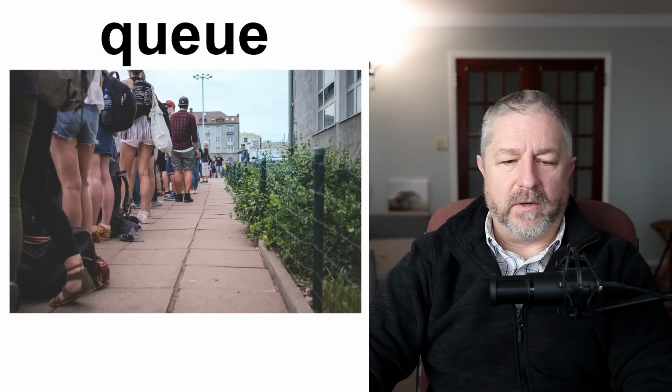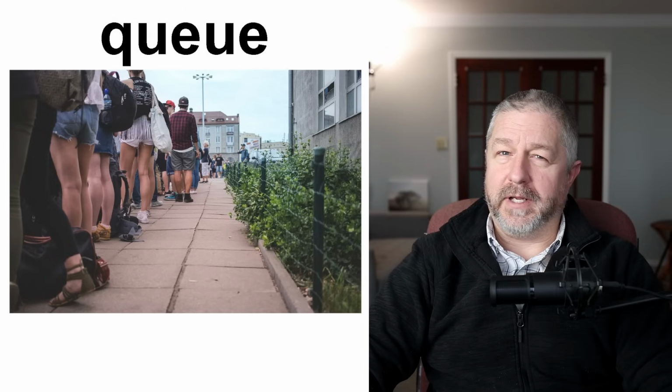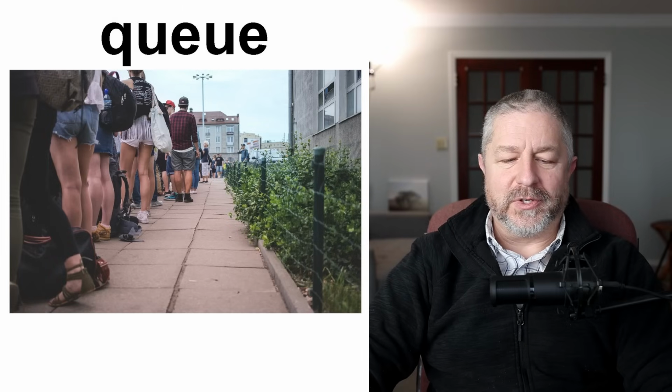Q. So it's just like the letter Q. You get in a queue, you line up in a queue. We don't use this word in Canada a lot. We usually just say line. There was a huge lineup. But you could say, oh, there was a huge queue.